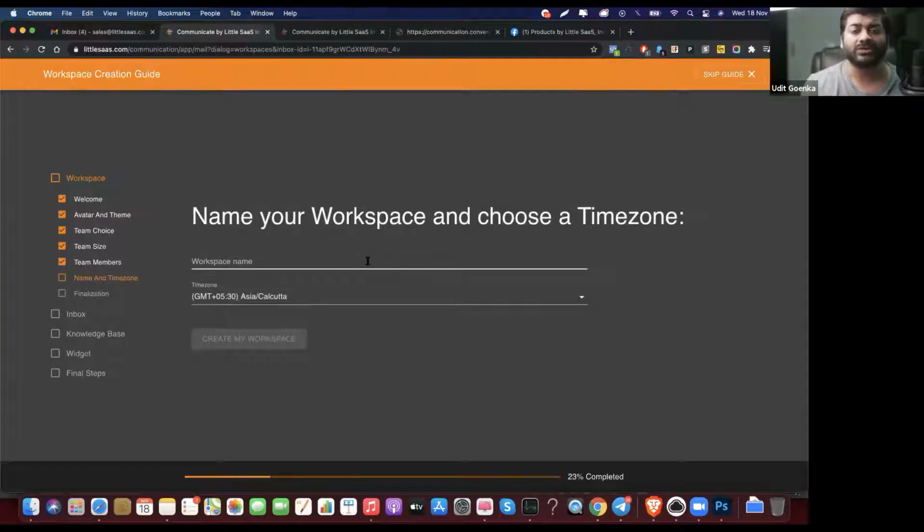Then right away you will see that you now have to name your workspace. Now this is a very critical and very important step. You cannot miss this step because the default email address that would be created for you would be on the basis of the workspace name that you have selected. So we highly encourage and we highly recommend you to use your brand name as your workspace. So in this case, I'm going to assume that the brand name is demo. So I'm going to name the workspace as demo, and I'm just going to leave the time zone at default.